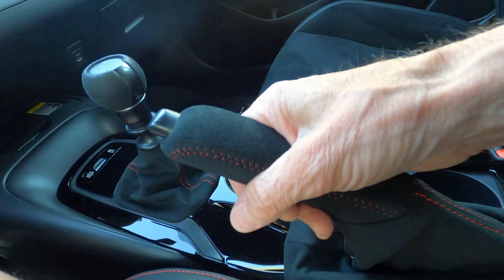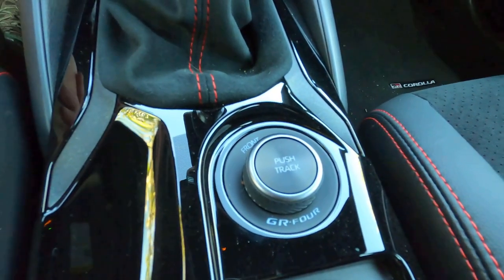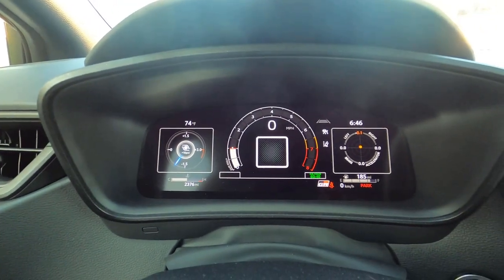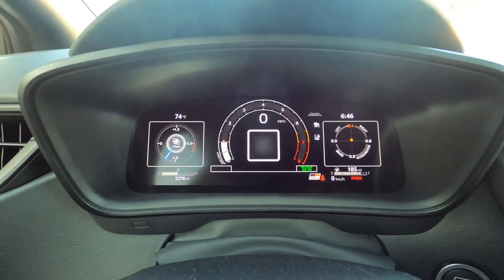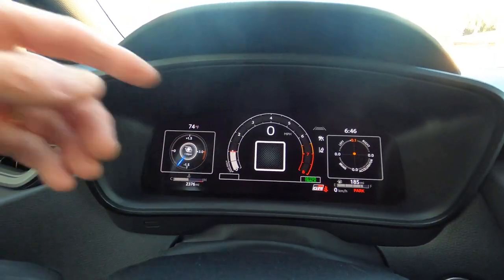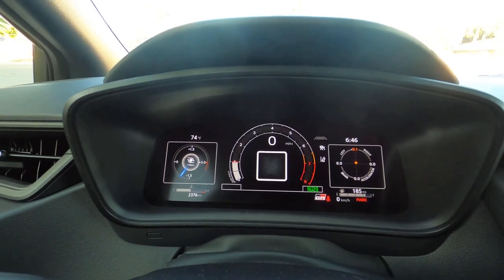This is right next to the controller right here, which controls the torque split between the front and the rear wheels. So if you turn it to the right, you get front. You'll see it says 60-40 split. Twist it to the right, and you get 30-70, 30 on the front, 70 on the rear. But there is one more setting. On top of the button, it says push track. So if we push this, it displays GR4 track. That gives you a 50-50 torque split and is supposedly the ideal setting for this car, according to Toyota.